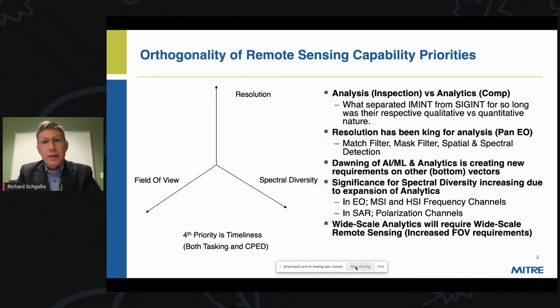One thing that's really gone on in the environment is the dawning of analytics. And analytics as compared to analysis, what we've found is for years, imagery lived in the world of analysis, where an analyst had to look at imagery and establish its quality. What's going on now is this world of analytics, where computers can cull across this imagery data and pull out all sorts of observables. These observables can then be quantitatively measured and combined with other phenomenologies so that a picture can be created from multiple, essentially, frequencies across the spectrum of sensing.